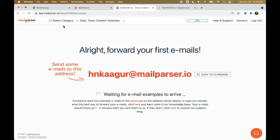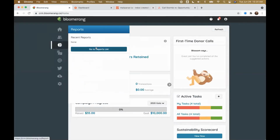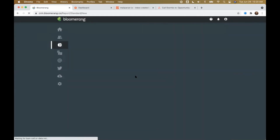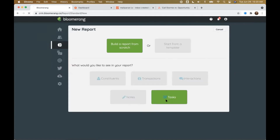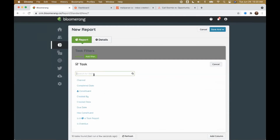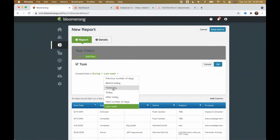So once we set up our inbox, now we need to go to Bloomerang and set up our scheduled report. So I'm going to go to my reports list and I'm going to create a new report of tasks. Now there's two filters we're going to apply to our tasks. The first is that we're going to set the created date to yesterday. Now you could also set this to today and have the report scheduled to send to the parsing tool at the end of the day, but we're going to go ahead and use yesterday.